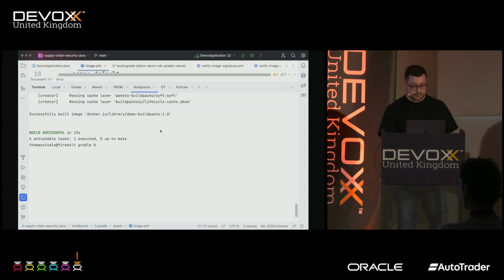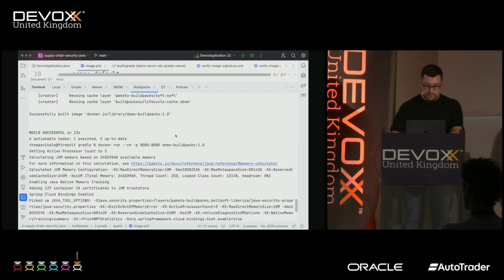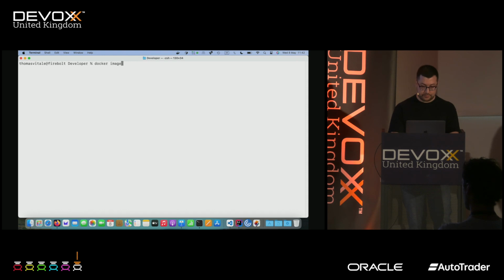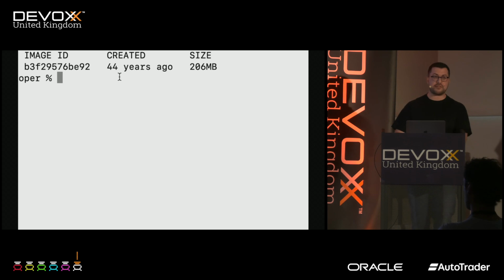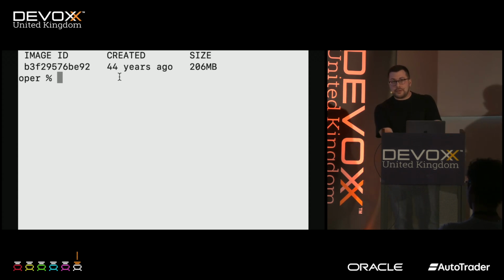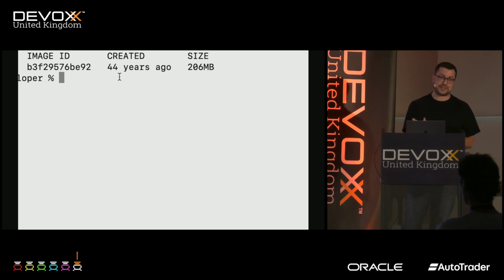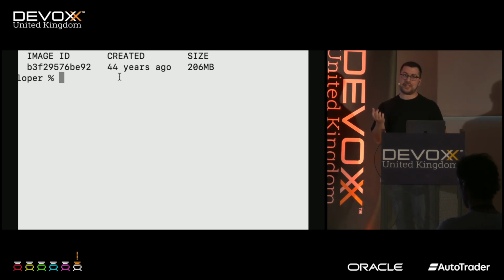But now we got an image down here, so I can try running it. Port 8080. And before testing the application, I want to show you something that might be interesting, because if we inspect the details of that image, we can see that it was created 44 years ago. That's something weird, right? I mean, I've just built it. So why is that? 44 years ago was actually a conventional date that is used by build packs. It's January the 1st, 1980.